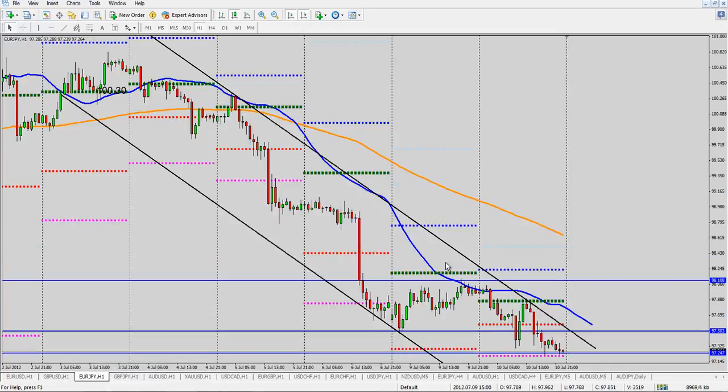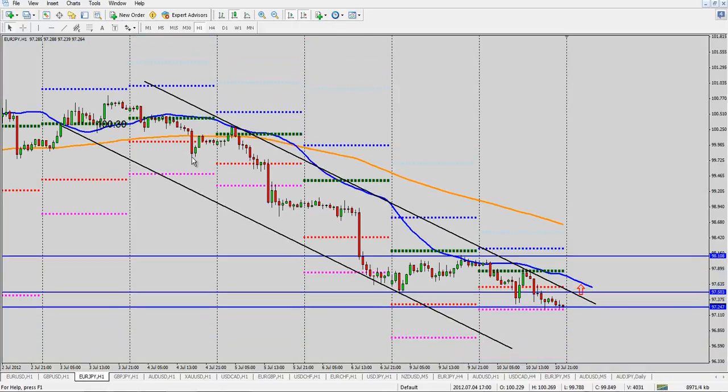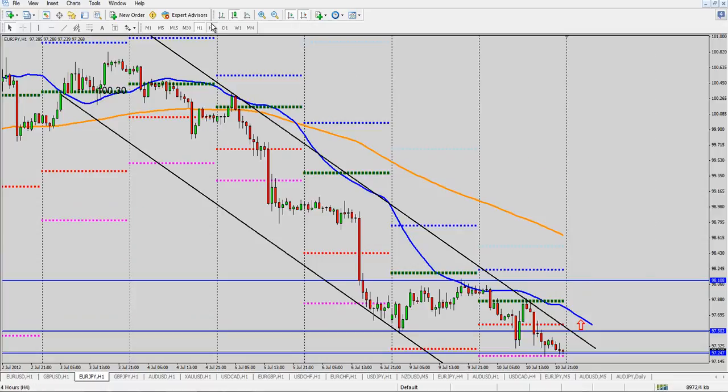Euro yen, very similar to the euro dollar. A little break above this trend line and above this resistance right here of 97.50 could give us some upside. So keep an eye on that. 97.50 will be something to watch for, but this one looks very much like the euro dollar in that it's just kind of staying in this channel very nicely, and it's very much towards the top of the channel. So most likely we're going to see some continued downside on this pair.